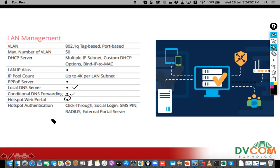So the hotspot feature is nothing but, if any guests come to your office and you want to provide internet access, you can provide it through your hotspot. We are going to provide click-through, social login, and SMS PIN. Social login means you can go with either Facebook or Google. And SMS PIN means you can integrate any third-party SMS vendor to your router.